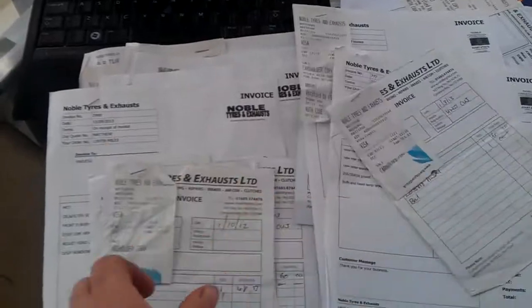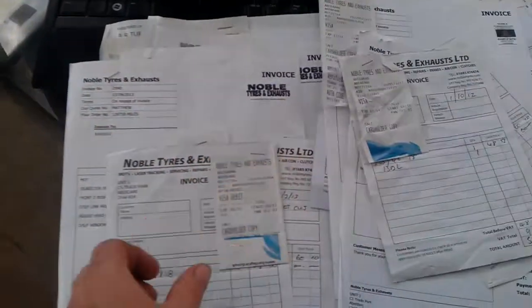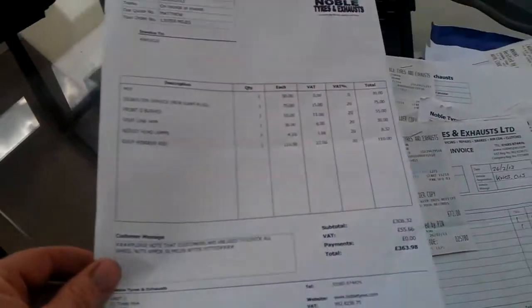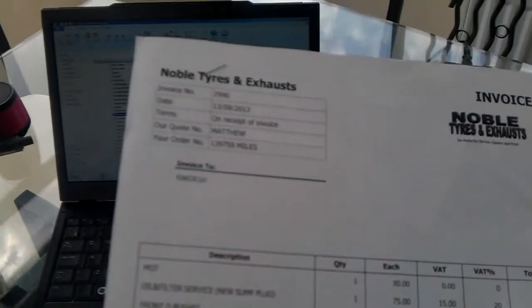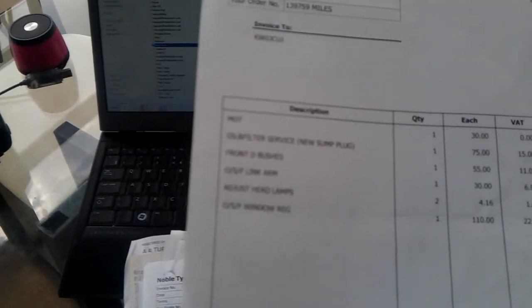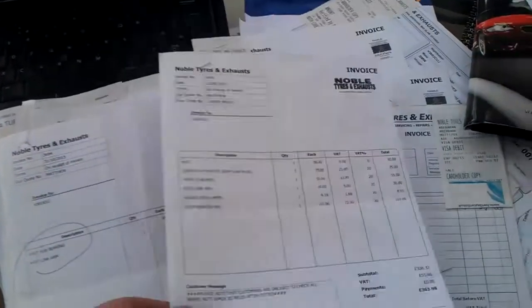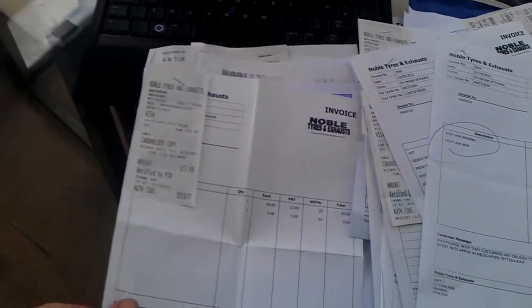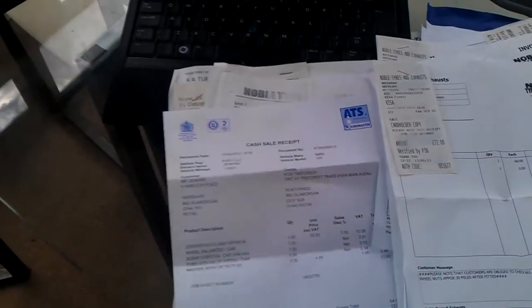72 quid there on a Pirelli tyre. Another tyre, 72 quid on another tyre. £363 spent in 2013, again September. MOT, front D-link bushes, an arm, a headlight adjustment, and an offside front window regulator. Another one here, 117 quid, done in 2013 October. Hub bearing link arm, 72 quid, that'd be just tyres and exhaust again.